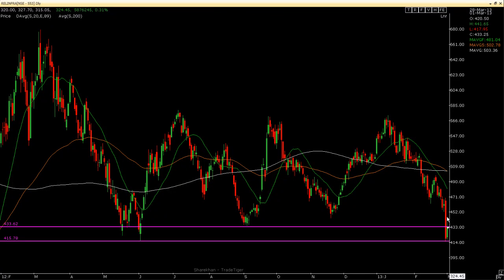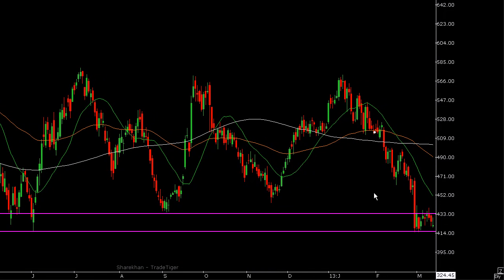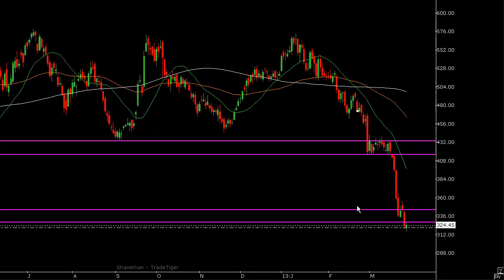The moment it did come, we entered at a low of 415 or 416 or 17. The next day I saw a green candle, and that kind of suggested that okay, it will lift up from there. But then there was a lot of sideways movement, and the stock really did not do anything. So I kept my stop loss of 405 or 410, I think. And guess what happened? It broke, and I got hit. My stop loss got hit, and the stock has been just coming down.